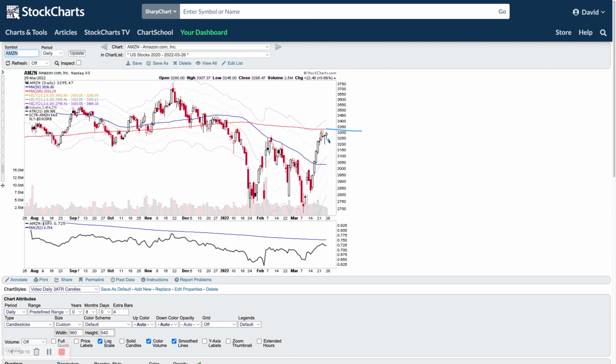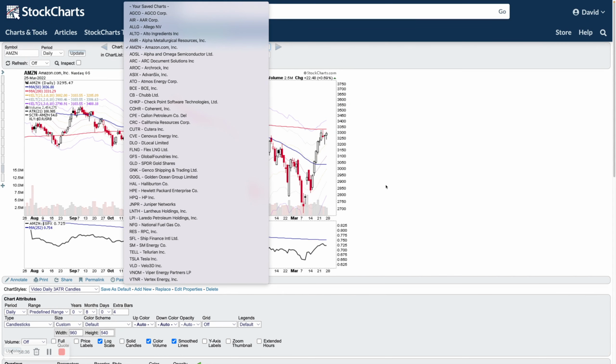So this 200-day moving average, we need to see it start to overcome it and start to respect it. We need to see the 21-day moving average start to get above that as well, and the 50-day moving average. So if it does start to respect those, then potentially that one could be good. So that's another area I'm looking at.